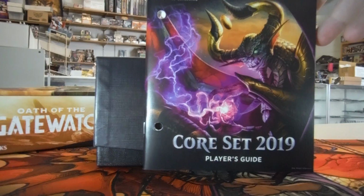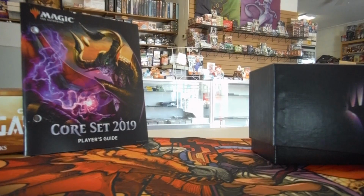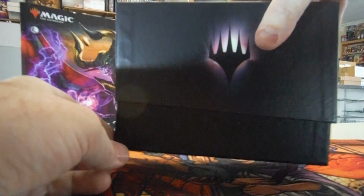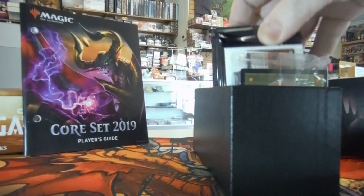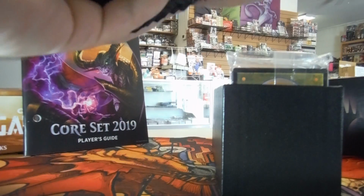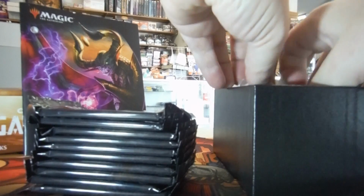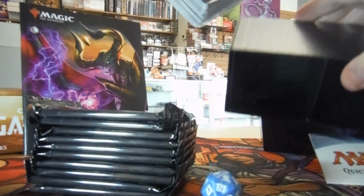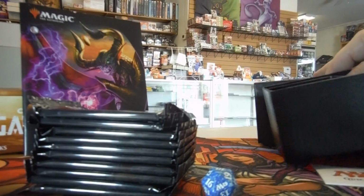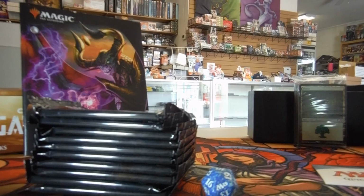Indeed, so this is the first core set that has come out in a very long time. The last core set was Origins, and they announced that they wouldn't be doing core sets ever again. Clearly, people did not like that idea, because you can tell we have a box before us. In a core set, there traditionally were no new cards. Core sets used to be just reprinted cards. But they started adding new cards, and they started reprinting old cards.